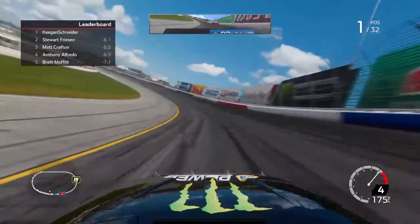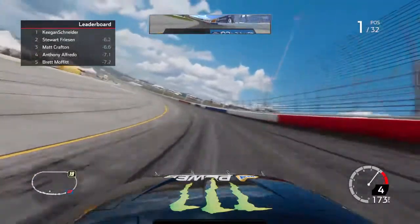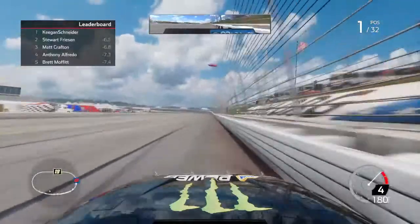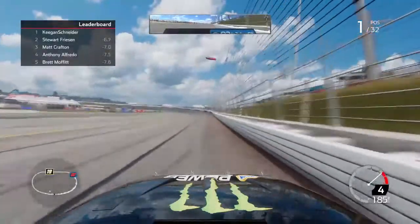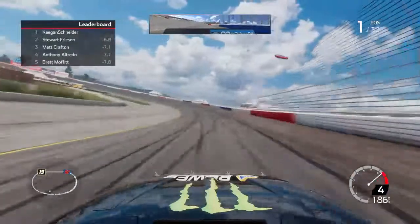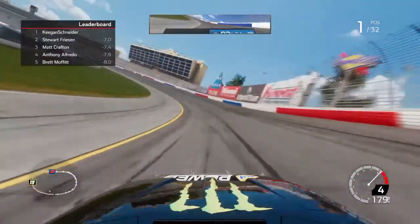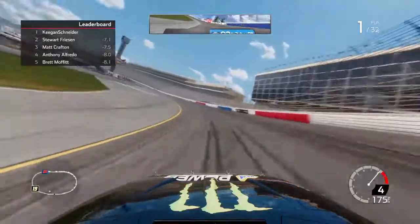So if I do have to make a green flag pit stop, it's going to be 2 tires only. When I do come on pit road this next time, I did have a green flag stop for 4 tires earlier. This one will be 2 for sure.